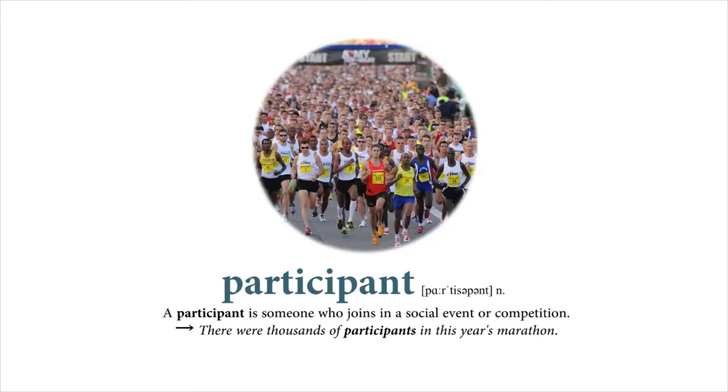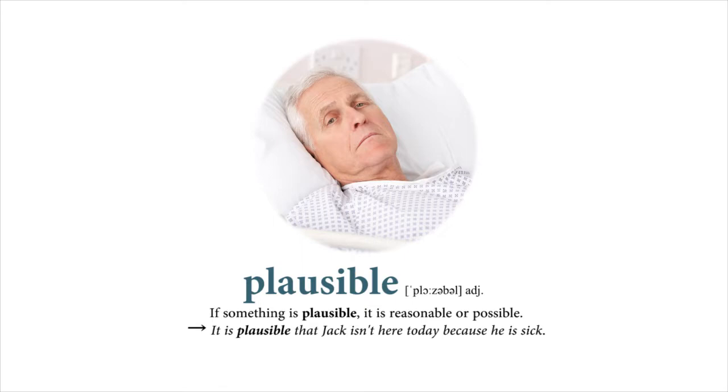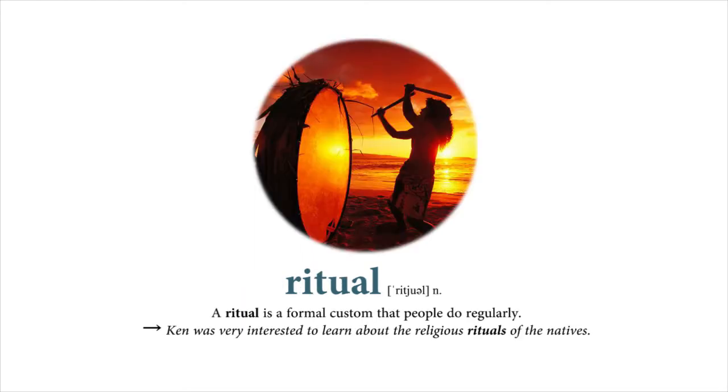Participant. A participant is someone who joins in a social event or competition. There were thousands of participants in this year's marathon. Plausible. If something is plausible, it is reasonable or possible. It is plausible that Jack isn't here today because he is sick. Ritual. A ritual is a formal custom that people do regularly. Ken was very interested to learn about the religious rituals of the natives.